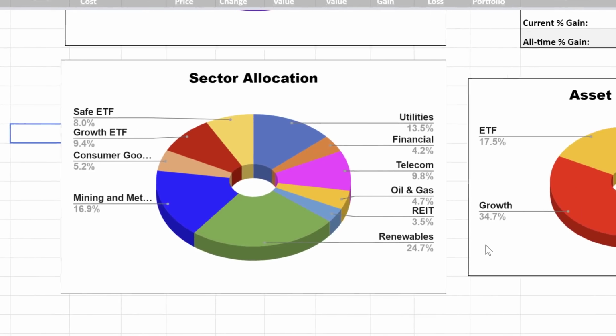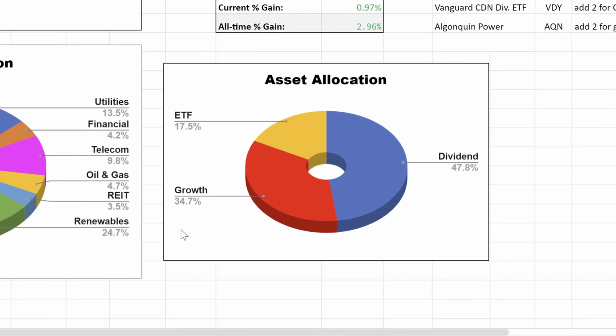And now taking a look at the third and final chart within my Google Sheets spreadsheet. It's the asset allocation chart, and this gives you a great overview of how your portfolio is divided among growth stocks, dividend stocks, and ETF stocks. As you can see, my portfolio is made up of around 50% dividend stocks, 35% growth, and around 17.5% in ETF.